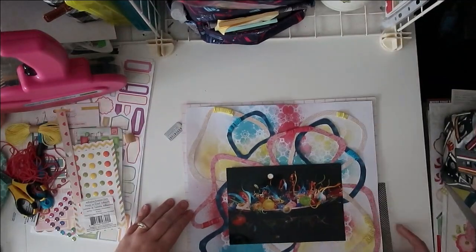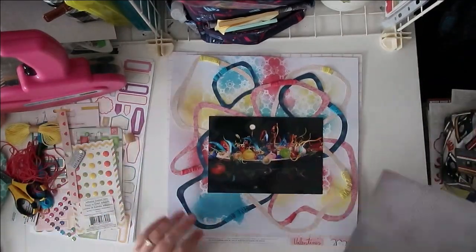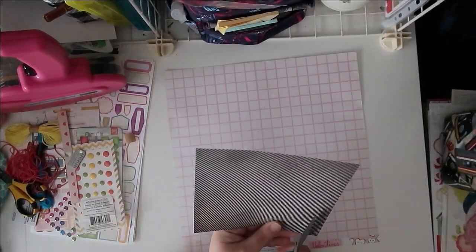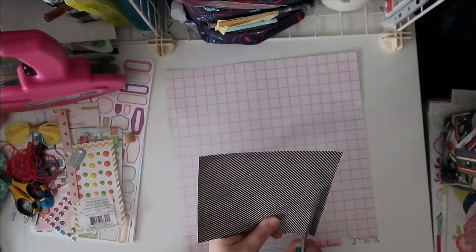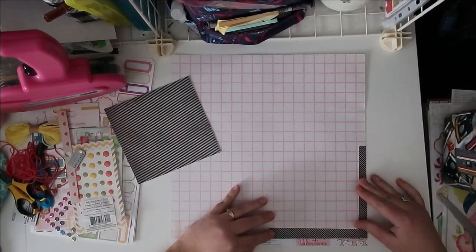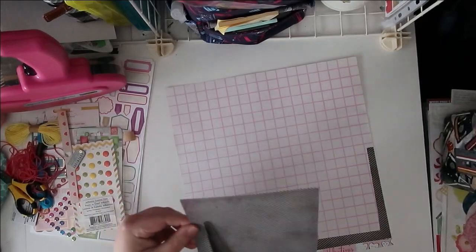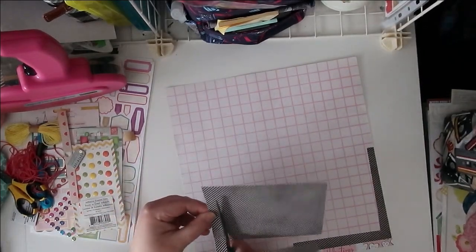So I basically just started by taking those 6x6 papers and cutting some pretty random shapes. Stephanie used a larger piece of paper and created 4 larger kind of square circles.